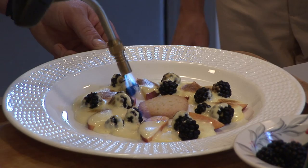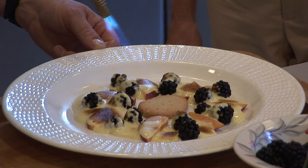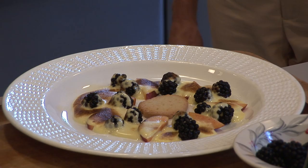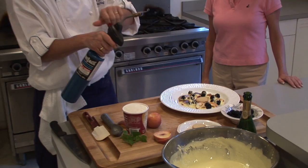Yeah, that's right. But you know what else you can do? What I used to do was put the whole plate in the oven at about 350 degrees Fahrenheit for a couple of minutes. And it also then warms the fruits as well as the sabayon. And then you have this lovely ice cold vanilla ice cream. And of course, the contrast of heat and coldness is fantastic.